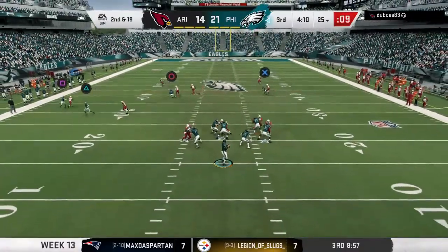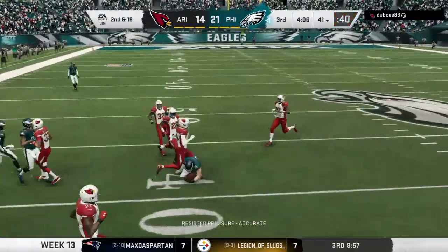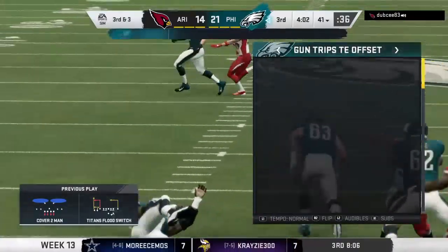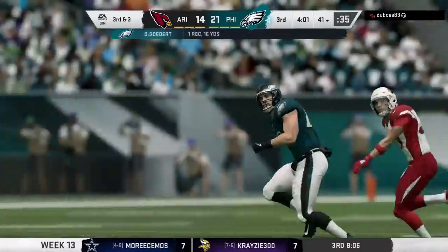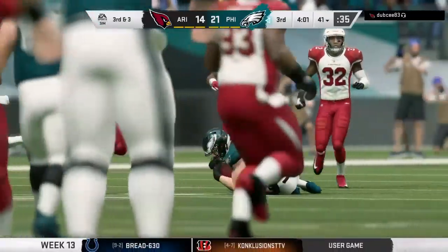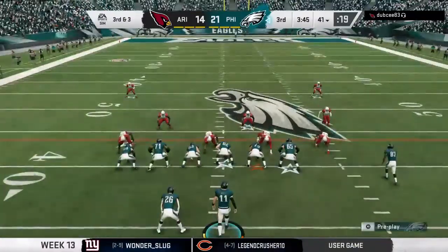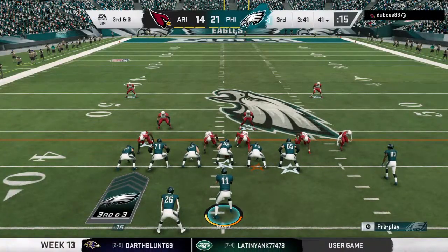Throwing on 2nd and long. Wentz. That's caught by the big tight end, Dallas Goedert. Well, that tight end position just seems to continue to evolve every year in the NFL. Yeah, you're getting really terrific athletes. A lot of them maybe were wide receivers at one point. They continue to give you speed, great hands, and big bodies, which make them excellent targets for quarterbacks.